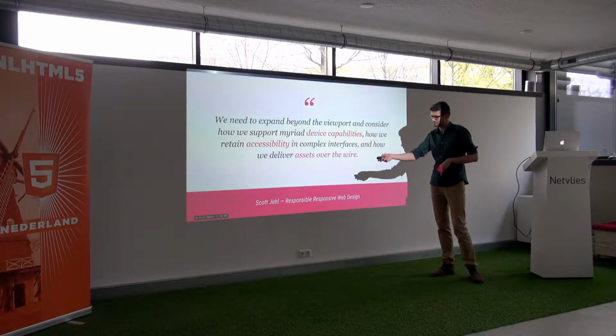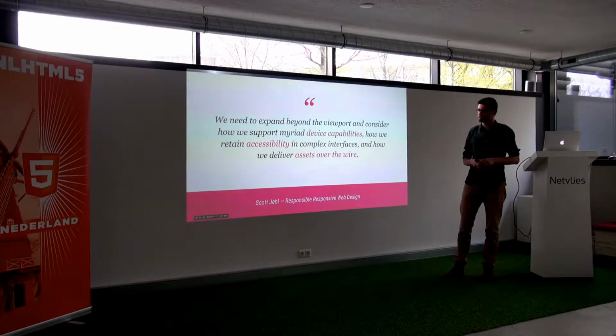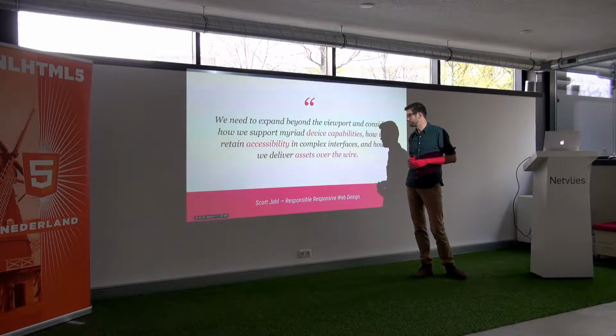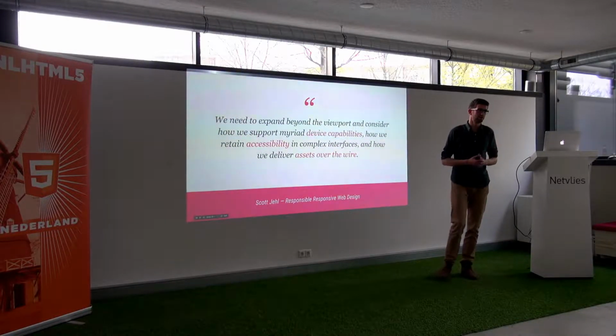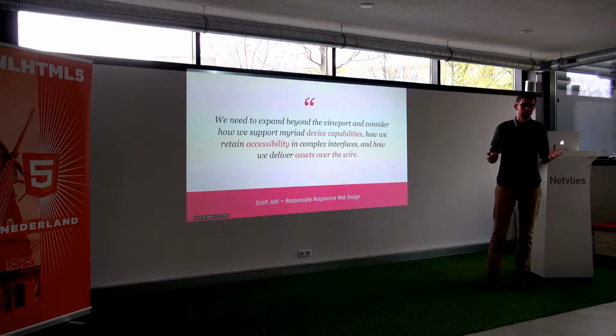This is a quote from Scott Gill in his book Responsive Web Design. He explains here that the device width is one of the points, and that there are also accessibility issues to take into account, and of course the speed of your website also belongs under the term responsive, because when your website takes 8 seconds to load on your mobile phone, you can't really call it responsive.